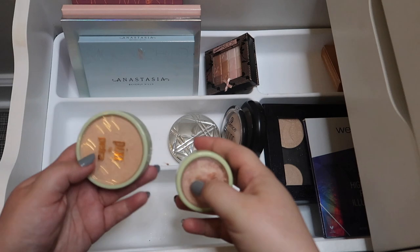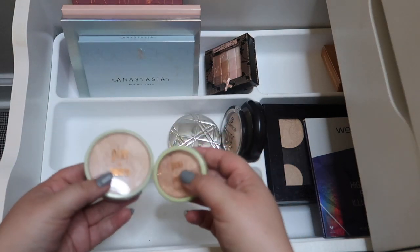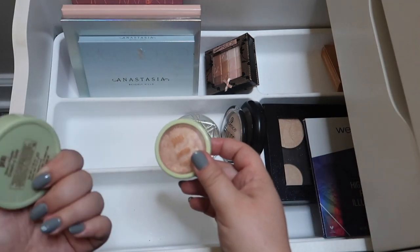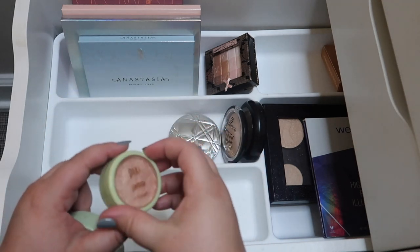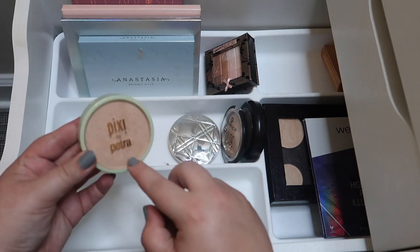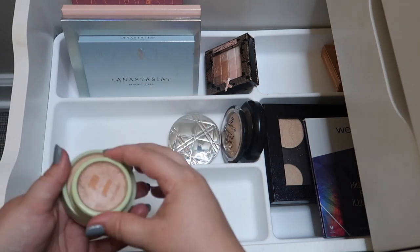All right, I think I'm gonna declutter both of these. These are from Pixi. These are some of the products that I liked from Pixi too, but looking at the amount of highlighters that I have, there are other ones that I like better. This is just the Pixi Creamy Gold Glowy Powder. And then this was actually a blush duo and then it broke in shipping. So I mixed it together and it's just okay. So I'm gonna declutter both of these. Since I barely used this one, I'll probably sell it, but this one's broken, so I don't think anyone's gonna want it.